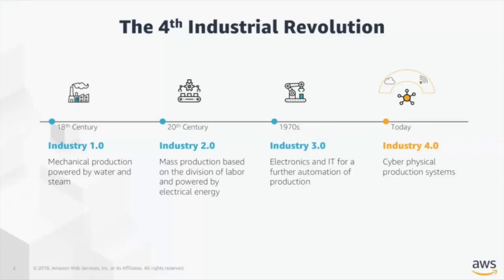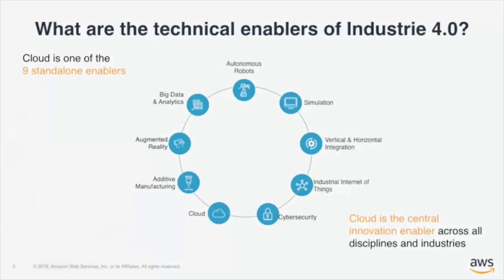So what does it really mean? What are the technical enablers of Industry 4.0? When we talk about Industry 4.0, people refer to autonomous robots. They expect simulation. They expect vertical and horizontal integration. We talk about industrial Internet of Things. It involves cybersecurity. It includes additive manufacturing, augmented reality, virtual reality, big data and analytics. And among all these enablers, cloud is the central innovation enabler across all disciplines and industries.